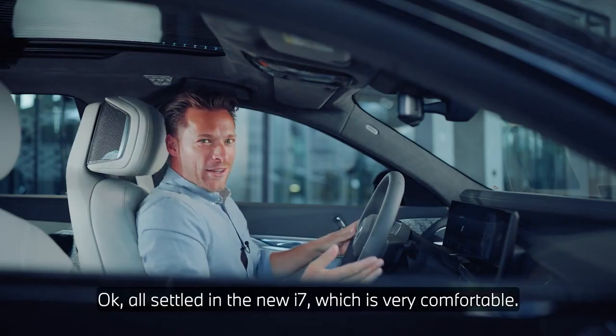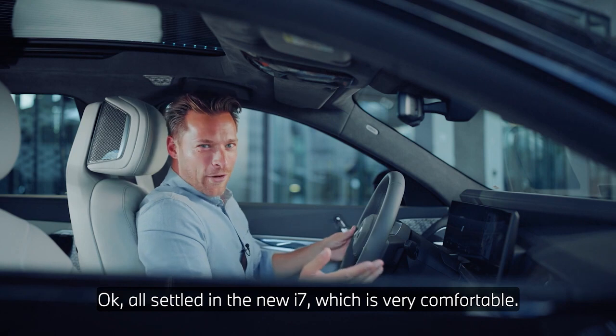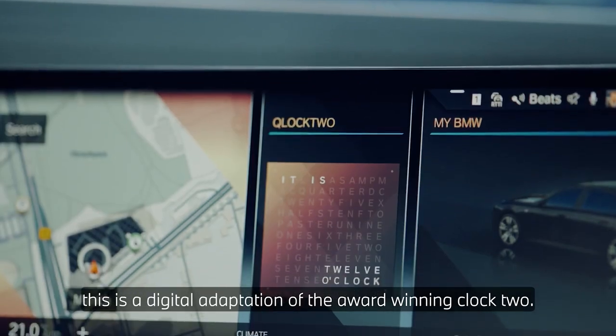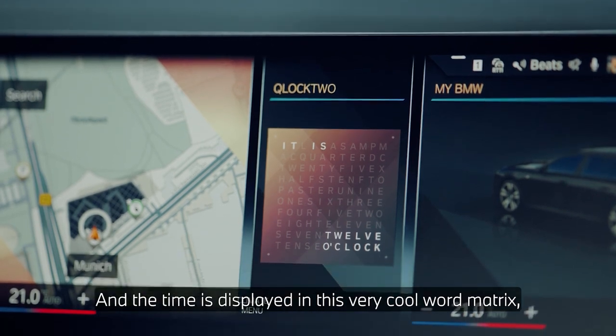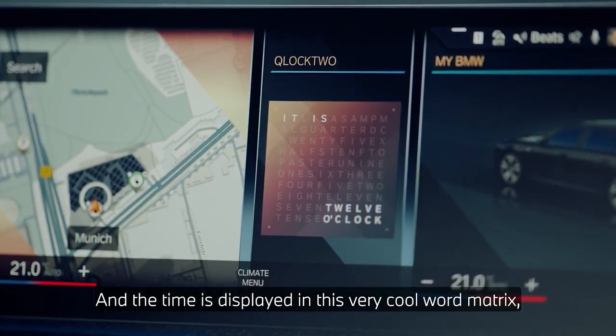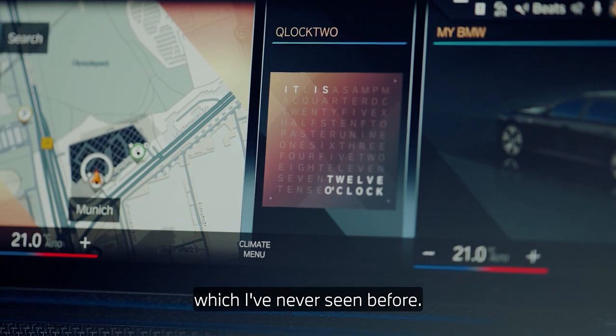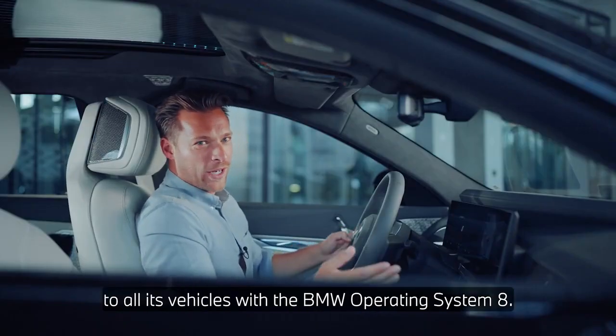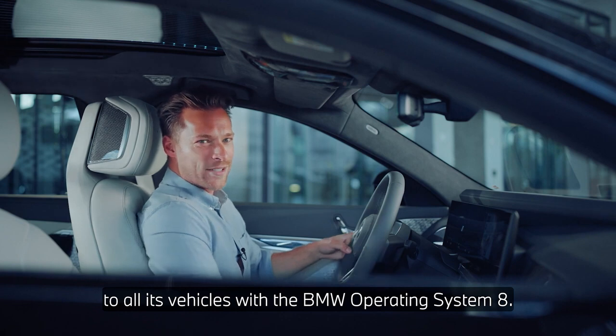Okay, all settled in the new i7, which is very comfortable. But you see this widget here on the screen. This is a digital adaptation of the award-winning Clock 2, and the time is displayed in this very cool word matrix, which I've never seen before. And BMW are rolling this feature out for free to all its vehicles with the BMW Operating System 8.